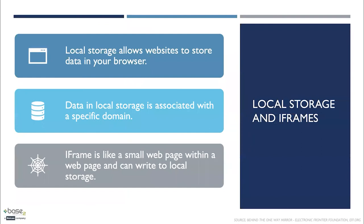The next identifier is browser local storage and iframes. Local storage is a way for websites to store data in a browser for long periods of time. Local storage can help a web-based text editor save your settings or allow an online game to save your progress. Like cookies, local storage allows third-party trackers to create and save unique identifiers in your browser. Also like cookies, data in local storage is associated with a specific domain.